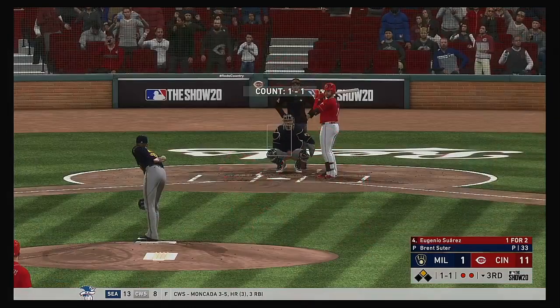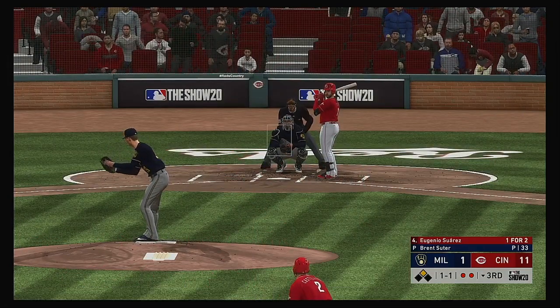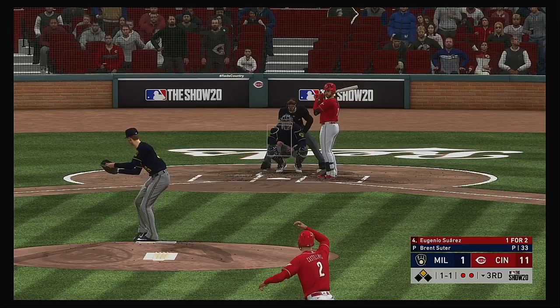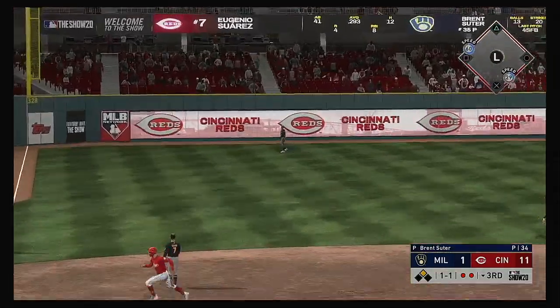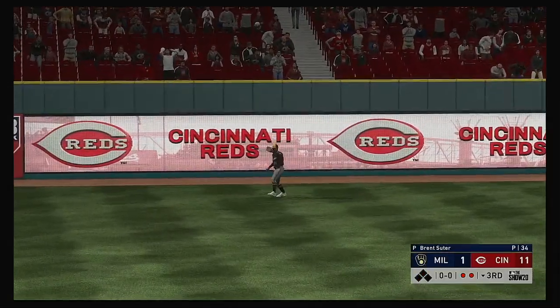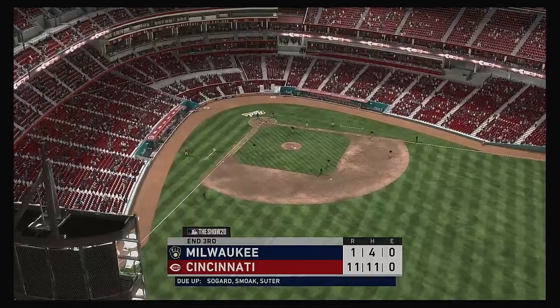Ready for another chance? Eugenio Suarez, runner in scoring position with two gone. And that last at-bat when he went deep, he turned around a pretty good fastball. So I'm kind of thinking this guy's a good fastball hitter, so I might want to move that ball up and down and in and out. And we'll have to leave it there as the play is made here to end the inning.